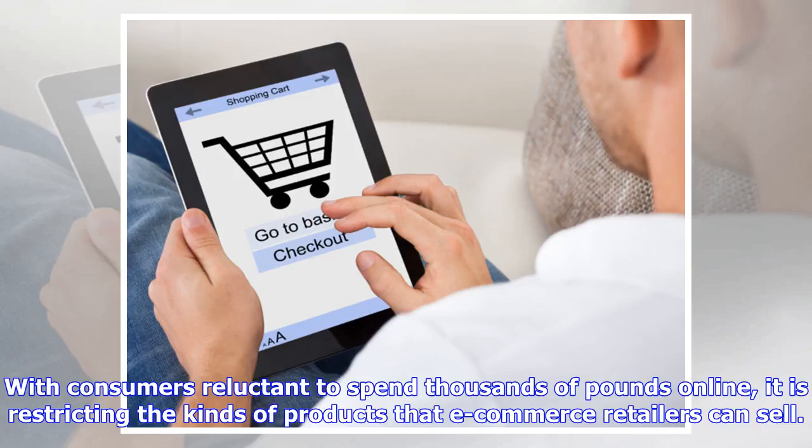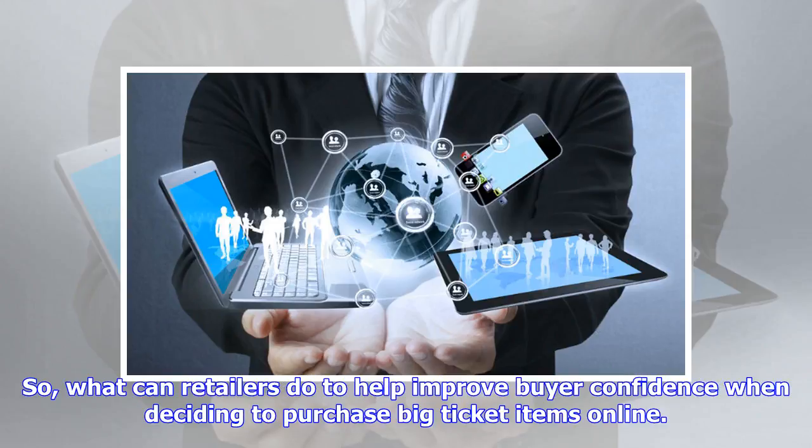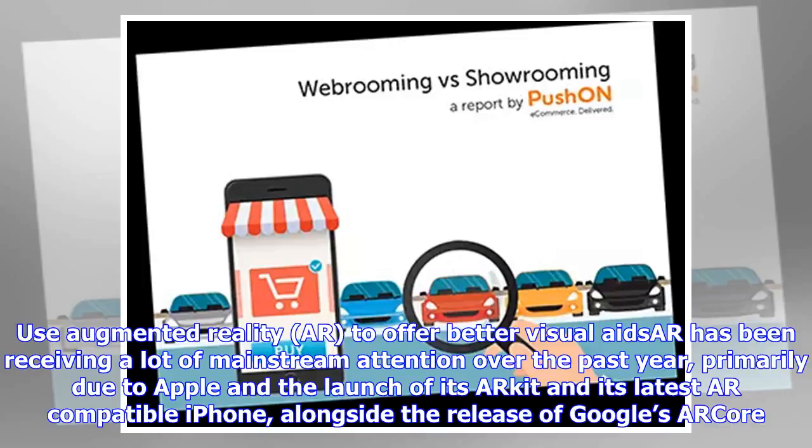With consumers reluctant to spend thousands of pounds online, it is restricting the kinds of products that e-commerce retailers can sell. For those that specialize in high-end goods, they could potentially be missing out on a significant amount of sales. So, what can retailers do to help improve buyer confidence when deciding to purchase big-ticket items online? Use augmented reality (AR) to offer better visual aids.